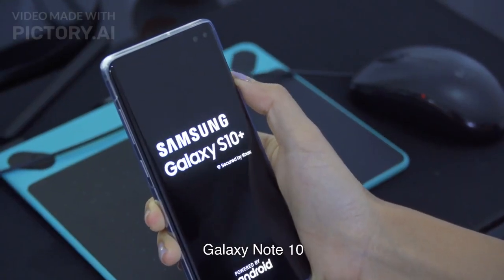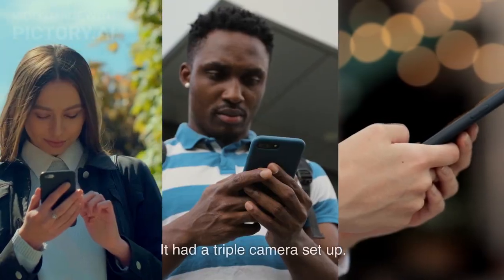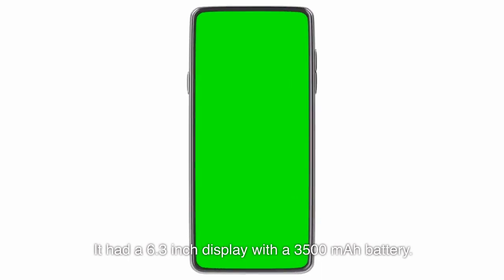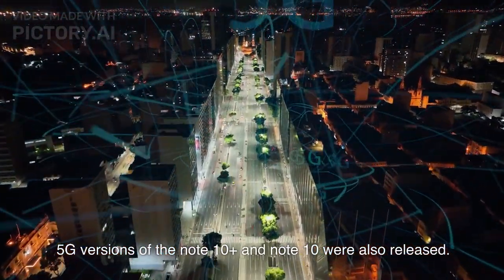Galaxy Note 10. Galaxy S10's hole-punch display ushered in a new era. It had a triple camera setup. It had a 6.3-inch display with a 3500 mAh battery. 5G versions of the Note 10 Plus and Note 10 were also released.